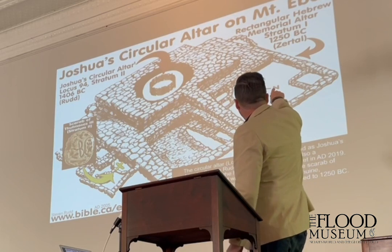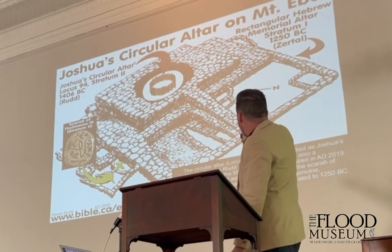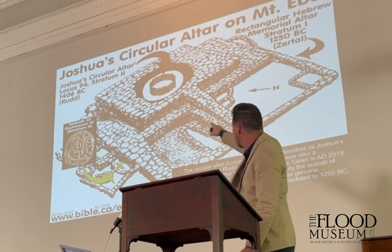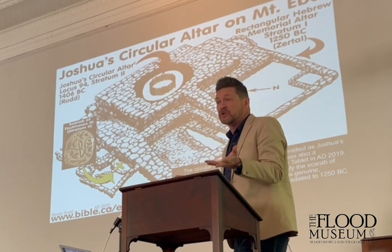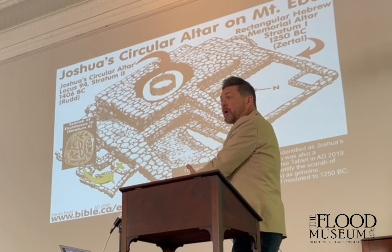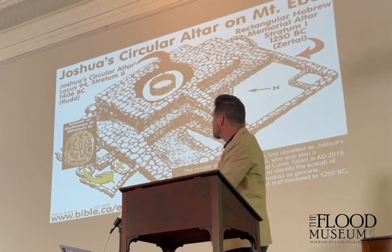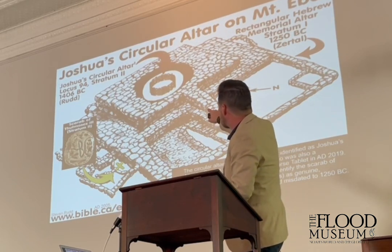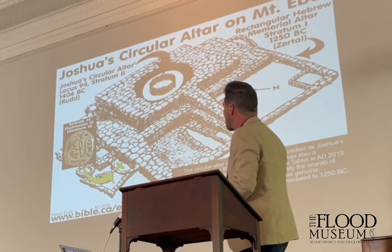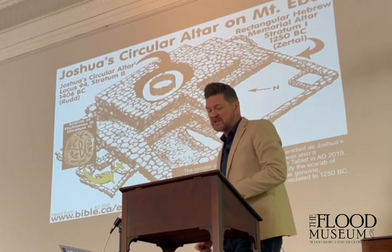This is the stratum 1 altar excavated by Adam Zertal. What you see there in the middle is, obviously, probably Jews who built this, going back to commemorate this site. They built an altar site on top of this ancient altar site, very likely Joshua's circular altar found in stratum 2, dated to 1406 BC.